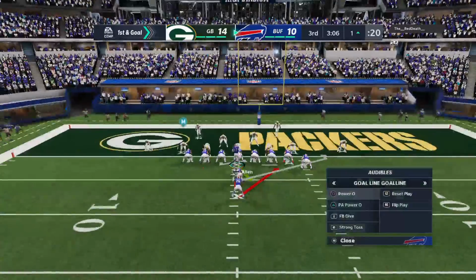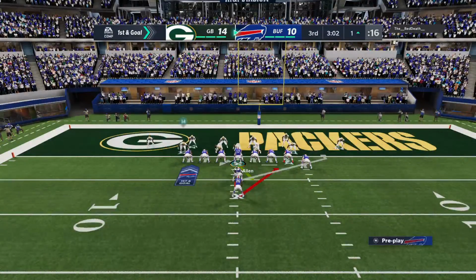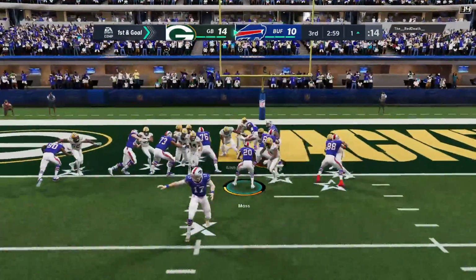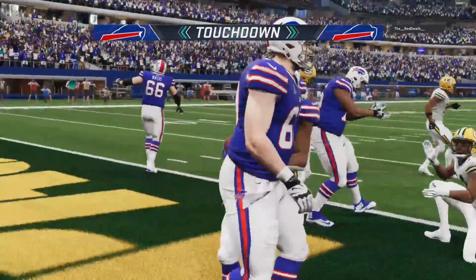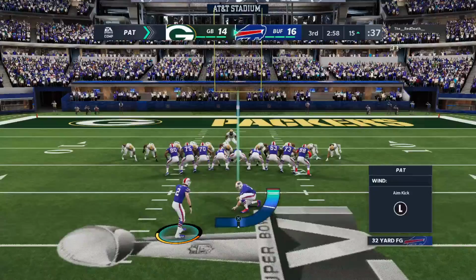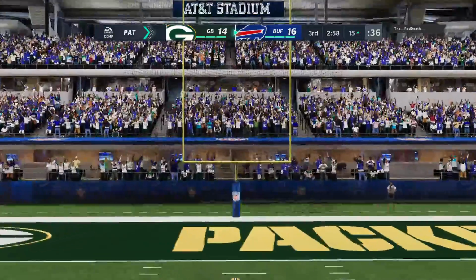2 big plays in succession. Not sure this D knows what hit him, but now they got to get ready. It's 1st and goal. They'll look to run with Moss. And they'll take it into the end zone for a Buffalo touchdown. Zach Moss taking it in as his guys are able to regain the lead.